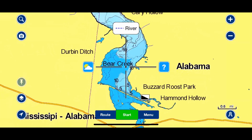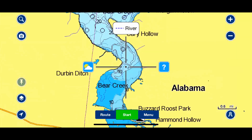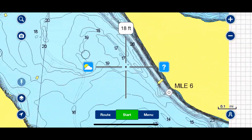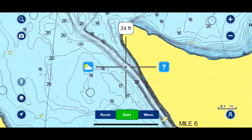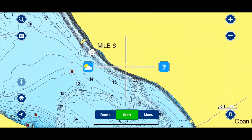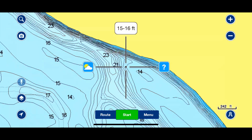And then that should be about it from an offshore standpoint here. We may even come back later and really dig into this one because I guarantee there's some other stuff in here that we just didn't have marked, like the submerged bridge. I really like it when these creek channels come up and swing up against the bank line, right? So you get that big bluff wall, that spot right there.